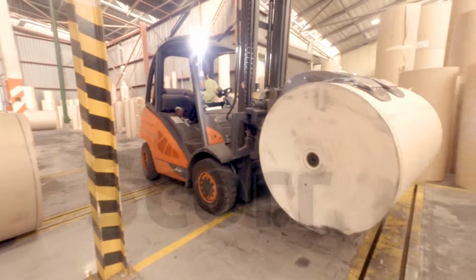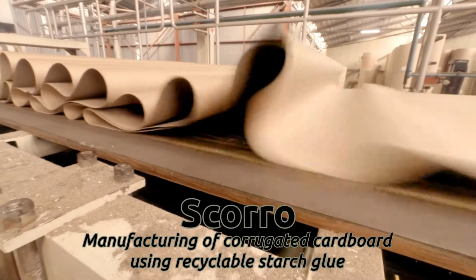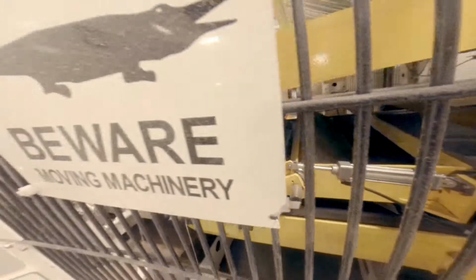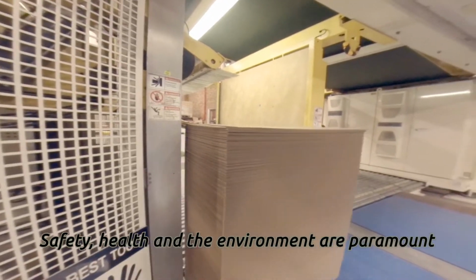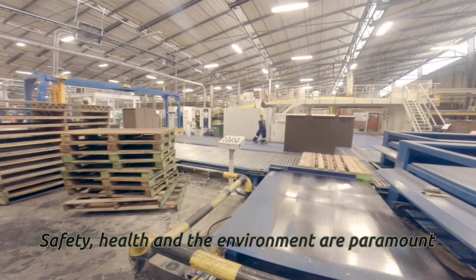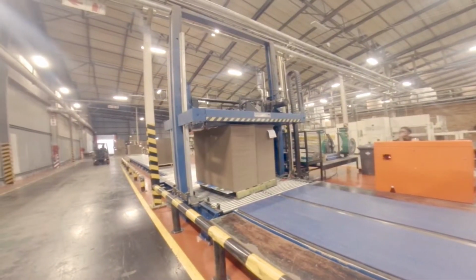I see. Huge rolls of board lining are delivered and mounted onto the corrugator. Rollers winding at high speeds of up to 300 meters per hour, gluing the board together, meticulously cutting it into predetermined sheet sizes, stacked and palletized. Fresh ingredients for a brand new box.